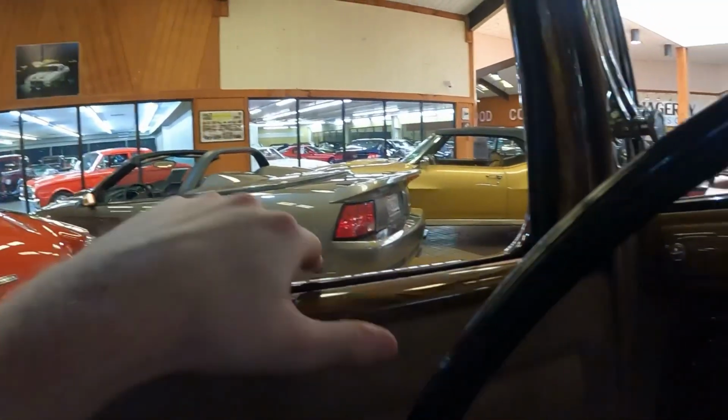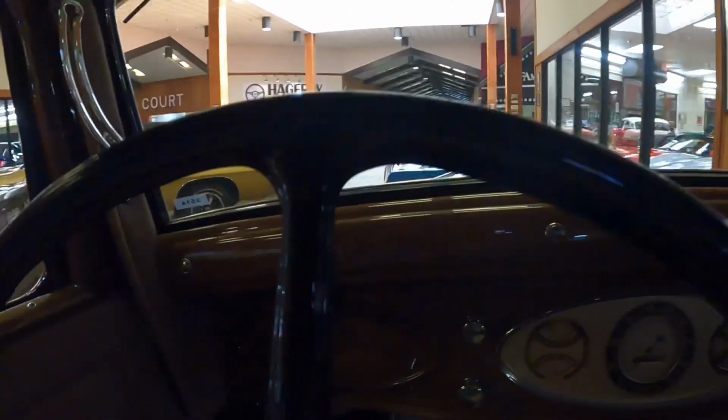Coming down inside the pedal box, you got the clutch, brake, gas pedal, stick shift, emergency brake. Up there, I'm not sure what that is. I think that's the starter. Very interesting pedal. High beam switch is over here on the floor, where it should be, in my opinion. That's what the door sounds like shutting.